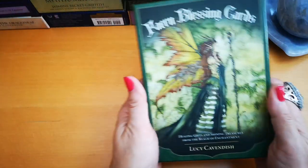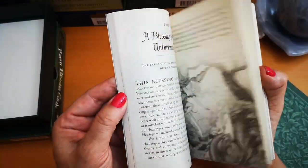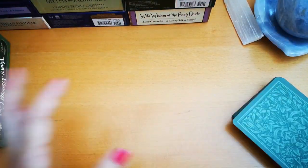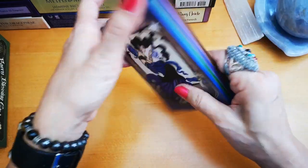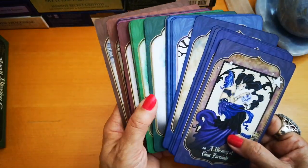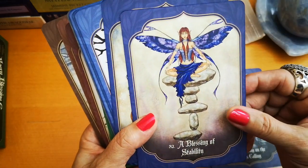And then we have this one, the Fairy Blessing cards by Lucy Cavendish and artwork by Amy Brown, and I love her artwork very much. And this is the deck, you see, like all her decks. And the cards are matte, and they have these beautiful backs. It is matte finish, and I edged it in different colors because the cards are so bright and colorful. So I edged it in this way. Amy Brown is one of my favorites. I love her artwork so much. It's so intricate. It's the best.